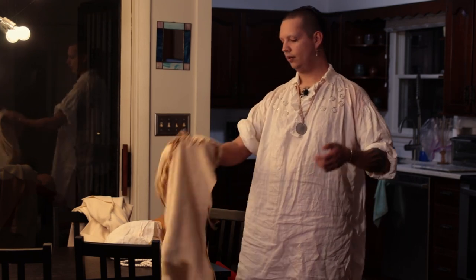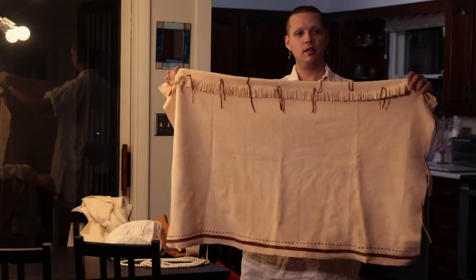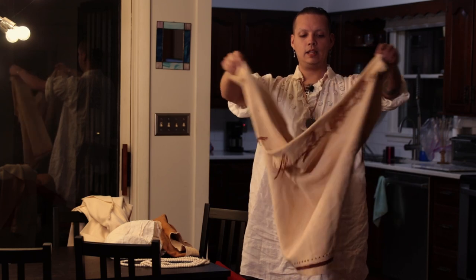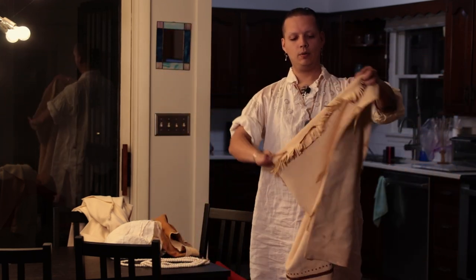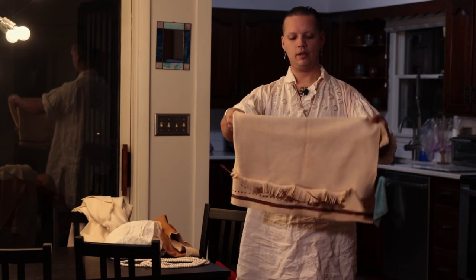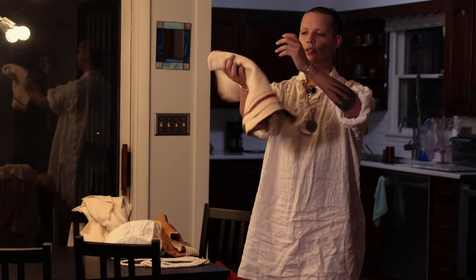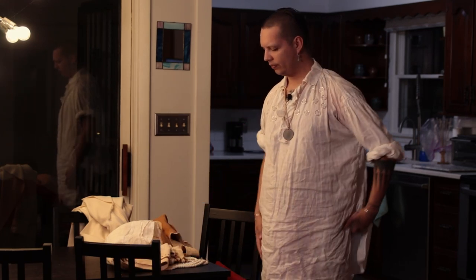Think about this wrap skirt. This wrap skirt is made from leather, entirely from leather. It's sewn with leather, and at the bottom you can see there some painting done with red ochre pigment, red earth iron oxide pigment. And it's very nice, it's very pretty, it's very soft leather, but same thing.